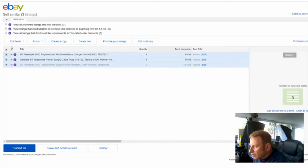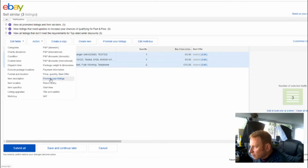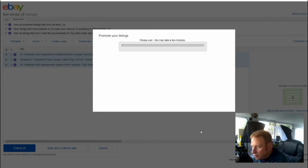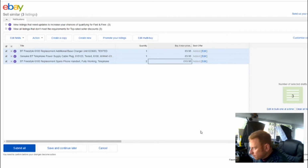What I normally do here is I highlight them all and I turn off promoted listings, because I don't want to sell similar with a promotion on, mainly because I don't trust the system to do it at 1%, which I usually run at. So I always like to create a new promotion with all my items, but usually on a weekly basis I end it and start it again at 1%. So I don't like to add anything to a promotion automatically when I sell similar.